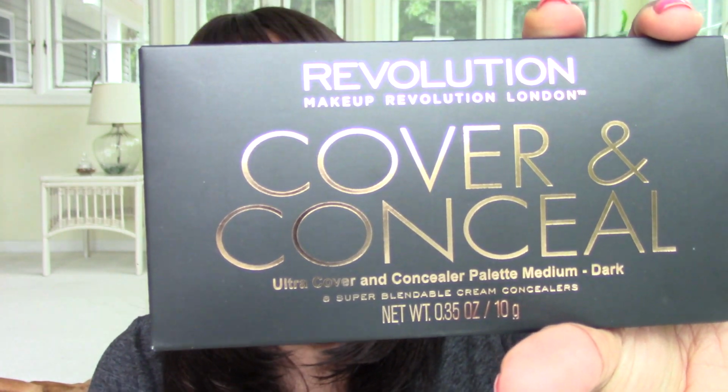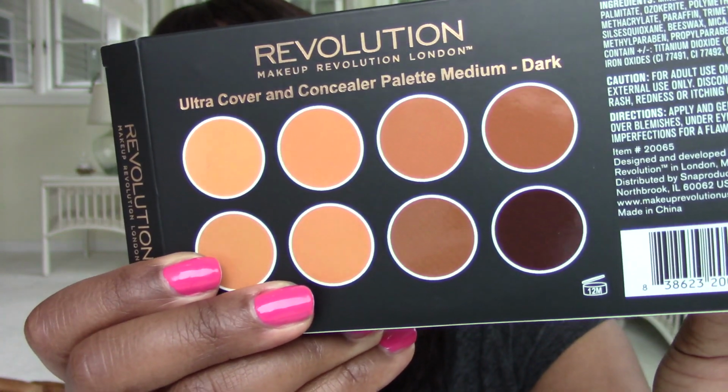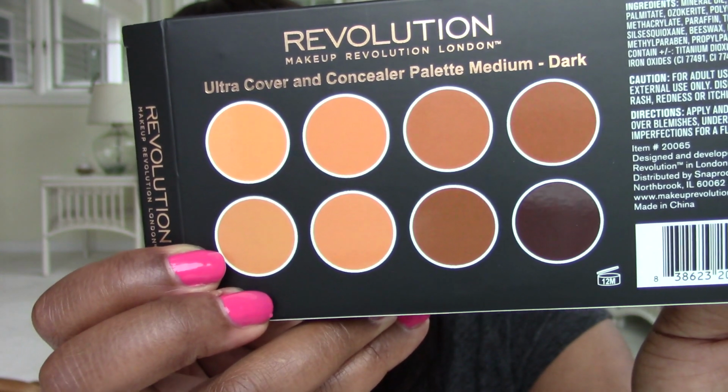Next up is the Cover and Conceal, the Ultra Cover and Conceal palette. I got this in medium to dark as well. And this looks really interesting to me online. There's a picture on the back that I'll share with you here. And this is just a look at what the colors in the palette look like. So we'll take a look at them. And again, that really nice packaging.